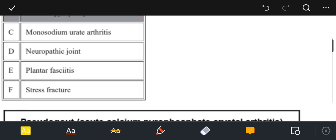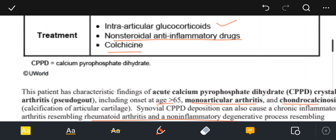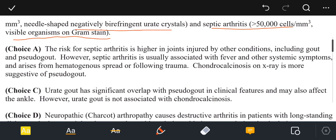Choice A, bacterial infection of the ankle joint, was not the option of choice. The risk of septic arthritis is higher in joints injured by other conditions including gout and pseudogout. However, septic arthritis is usually associated with fever and other systemic symptoms and arises from hematogenous spread following trauma. Chondrocalcinosis on X-ray is more suggestive of pseudogout.